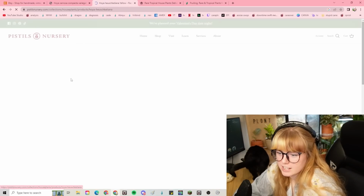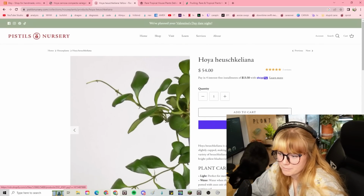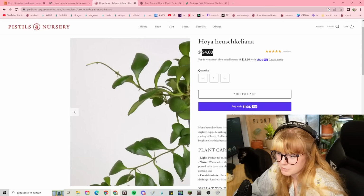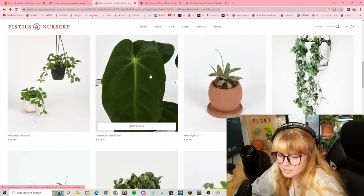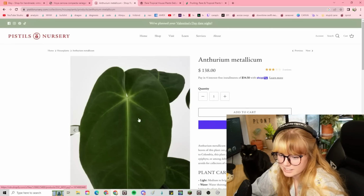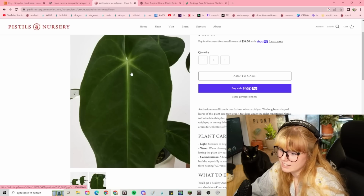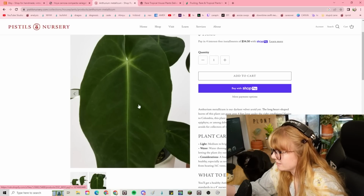We have Hoya houseplants. This plant is really popular, but in its variegated form. I'm kind of surprised it's so expensive in its normal green form. Here we have an anthurium. This plant is velvet, by the way, Alex. So if you were to touch it, well, I guess it's more suede. Yeah, it has a suede feel to it.